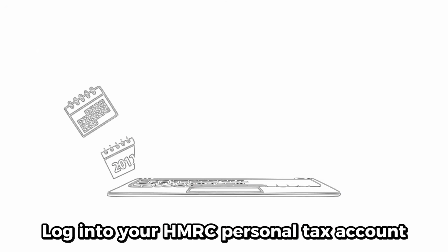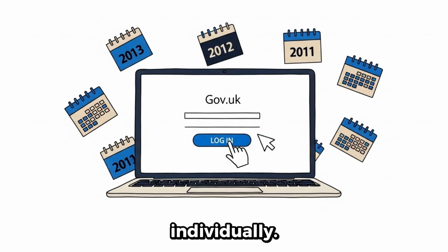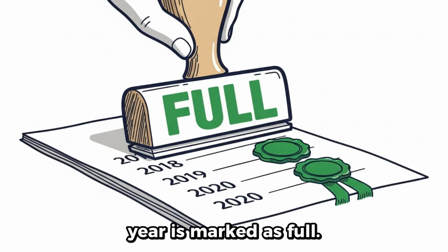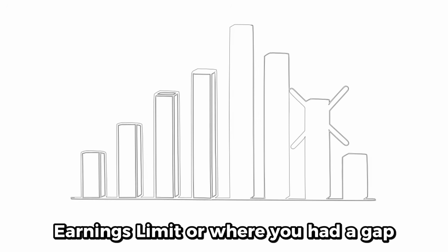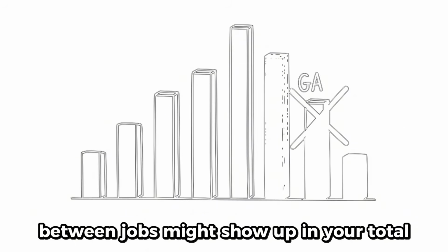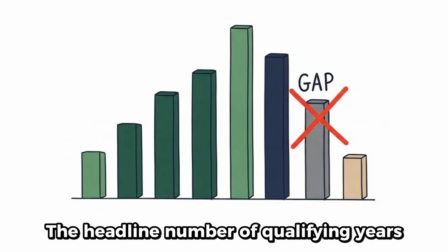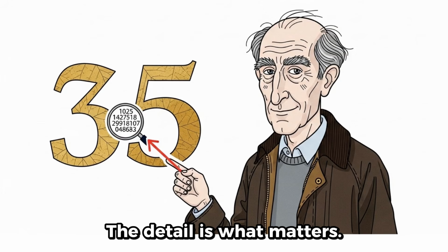Log into your HMRC personal tax account at gov.uk and look at each year individually. What you're looking for is whether each year is marked as full. A year where you earned below the lower earnings limit or where you had a gap between jobs might show up in your total count but not qualify as a complete year for state pension purposes. The headline number of qualifying years can be misleading. The detail is what matters.